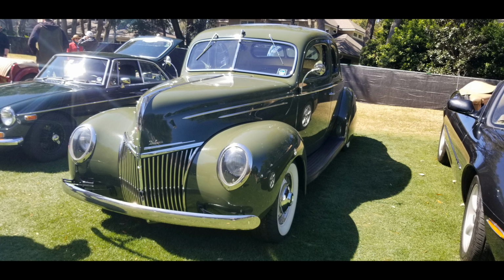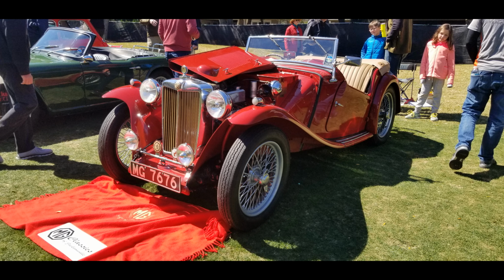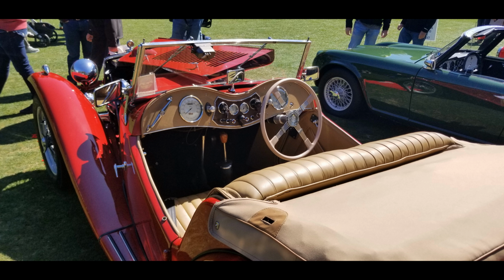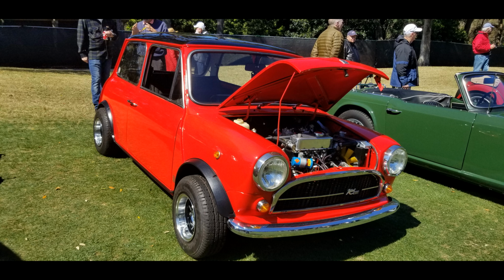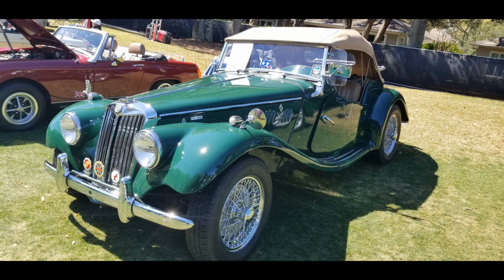As you walk through, we saw all sorts of old cars. A lot of them I didn't know the names of. This particular one is an MG, an early MG, in amazing condition. I find those beautiful. I'd love to have one of those, but they're very tiny cars, and I know that I wouldn't fit in it. That's an original Mini Cooper, one of the early ones, and there's another MG. Again, beautiful cars. I love the styling of those things.